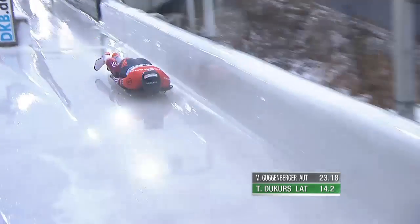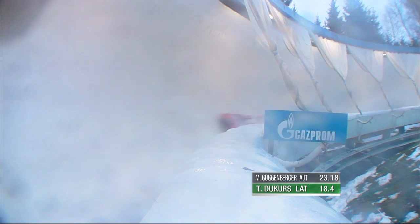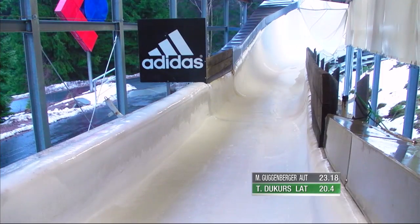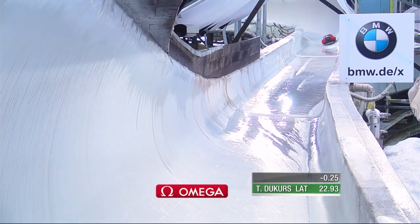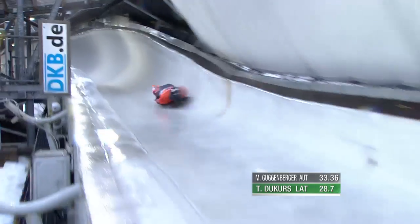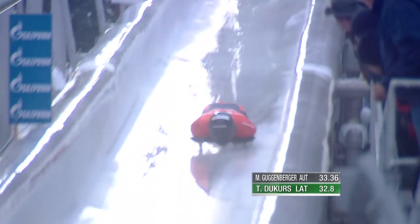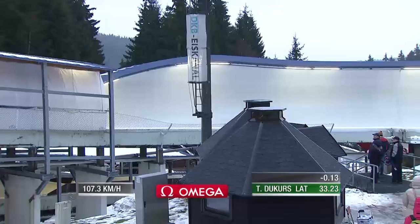Fastest start so far for Don Parsons, who's in second place. Thomas Dukos just a couple hundredths slower than him. Watch the exit here. Oh! That's not as good as Guggenbauer just came down, or Parsons. But 2,500ths up. He's got great momentum. Look at the form. Look at the feet. Bullet projectile here.